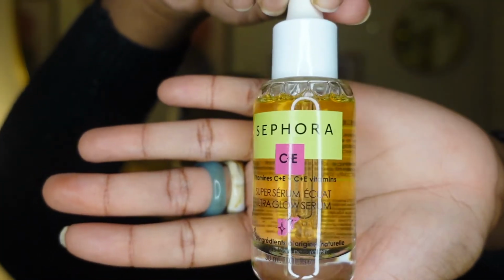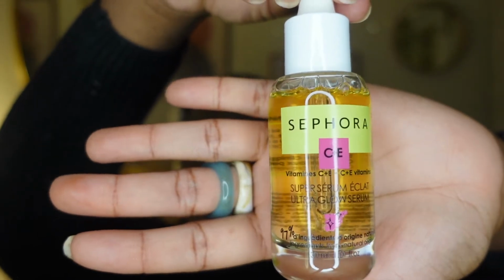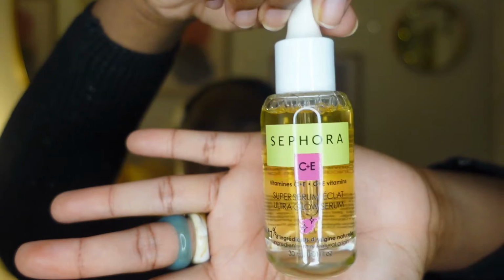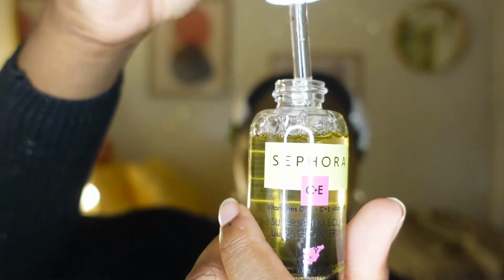It actually comes with a decent amount of product, so I think this is amazing, especially for the price. I'm really hoping that this works because I've heard amazing things about their skincare brand. I've heard that a lot of their products are dupes for really big brands, a lot of these skincare brands that a lot of us trust. So yeah, I'm really excited. The consistency looks great.